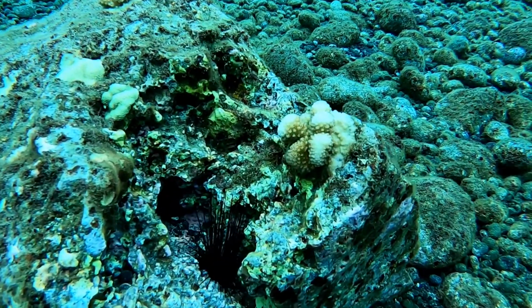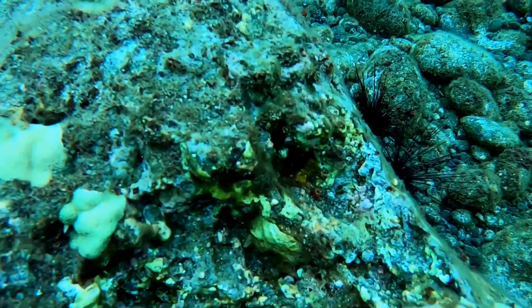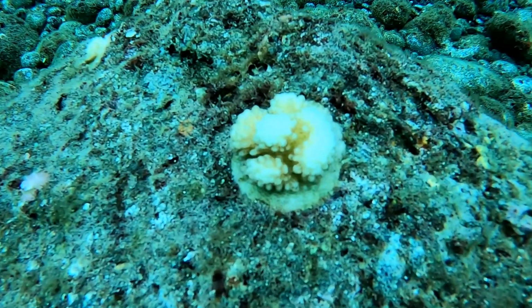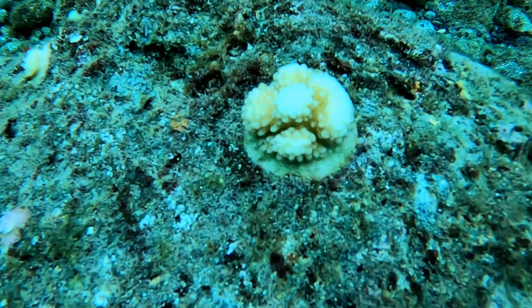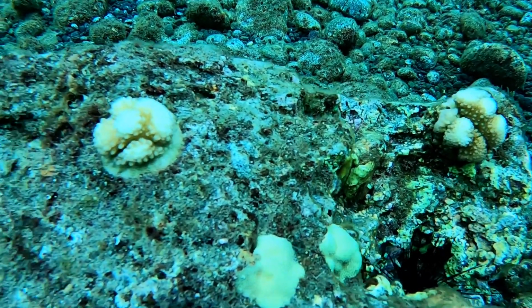These corals on this boulder out in the middle of the bay are only 6 months to 2 years old. And you can see on the 2 smaller ones on the left how they excrete calcium carbonate to attach to the bottom of the sea.